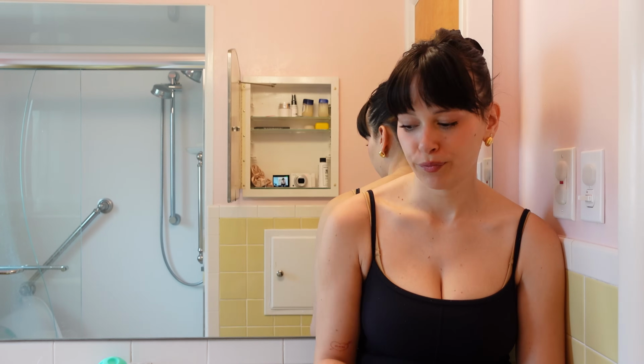Having my hair removed also just makes me feel more confident. It's something that I'm more comfortable with, having shaved armpits or shaved legs or any of that stuff. It makes me feel more put together with an outfit. I just feel better that way. And that's fine too. You can do whatever you want.